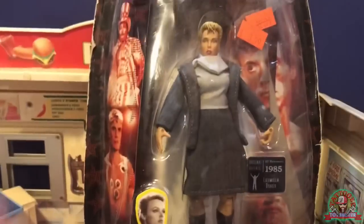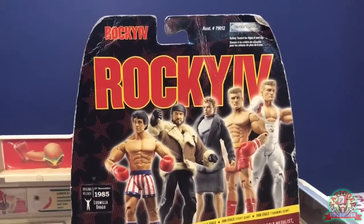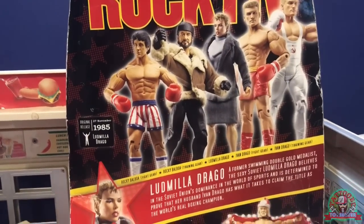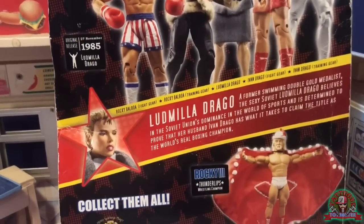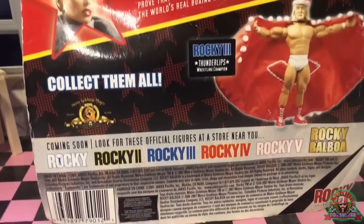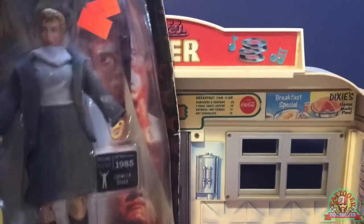So I want to get this whole wave eventually. I really like the work on these. Very nice. This is the complete wave here, which all of them look great. And there was like a mail-in for Hulk Hogan, that you can see the character there. Just wonderful looking wave. So definitely happy to pick this up. And I got it for a really, really cheap deal. So as you can see there.